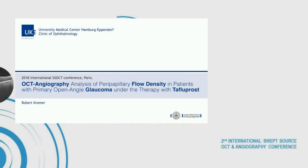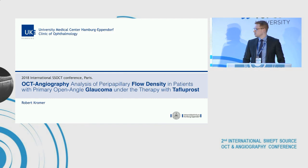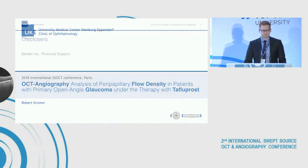Dear colleagues, I am presenting the preliminary results of a study from Hamburg, Germany, where we examined glaucoma patients under the medication of Tafluprost using OCT angiography.